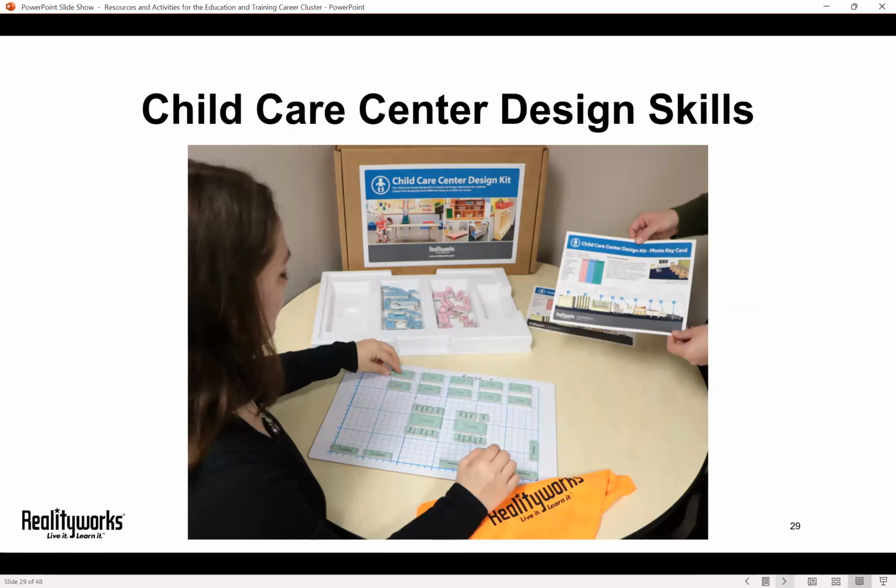Now, the Child Care Center Design Kit is a hands-on design experience for students tasked with designing 3 different rooms in a child care center. Infant, toddler, and preschool. And students will learn best practices, first of all, for laying out the space in an infant room, toddler room, or preschool room for optimal learning and student interaction.